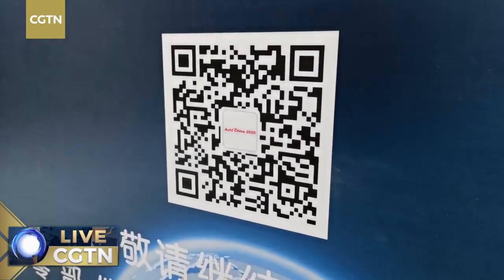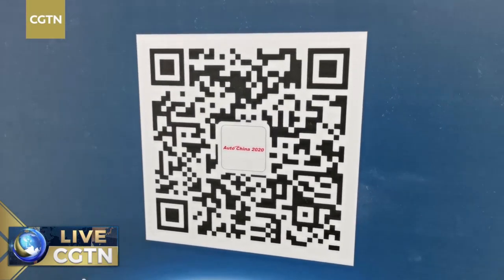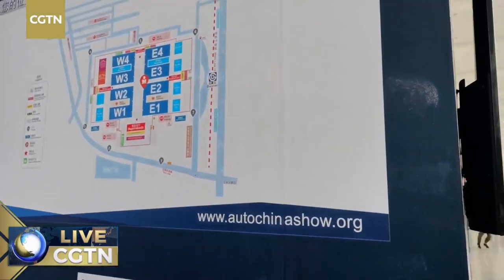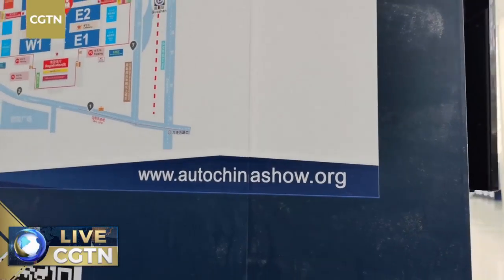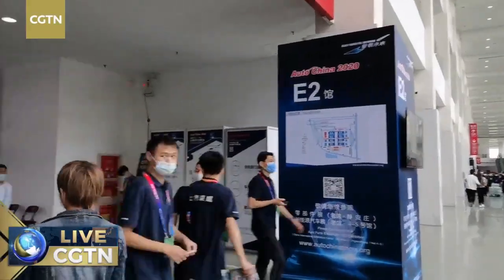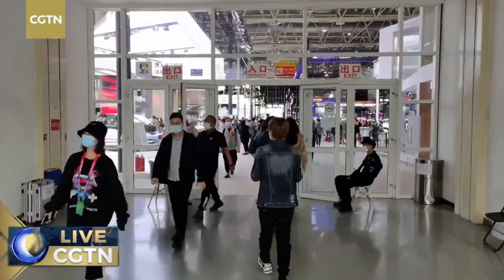You can also scan this code. I don't know if you can scan this code from a live broadcasting screen. I think it might not be possible. So just go to AutoChinaShow.org, and you can find all the information. They have English interfaces available. Okay, this show is actually one of the biggest in China.